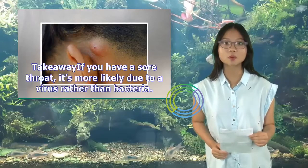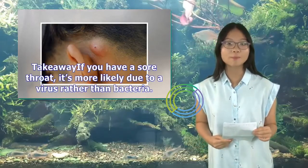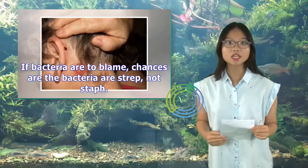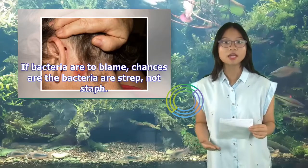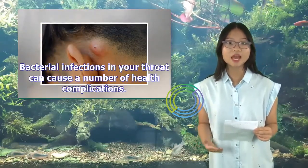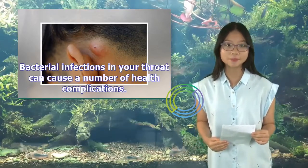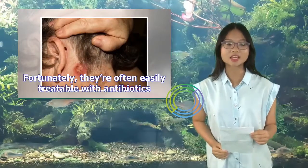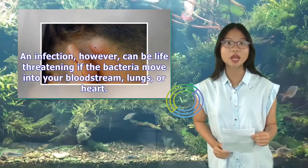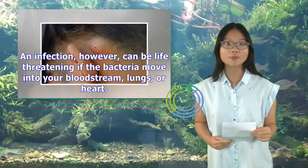Takeaway: if you have a sore throat, it's more likely due to a virus rather than bacteria. If bacteria are to blame, chances are the bacteria are strep, not staph. Bacterial infections in your throat can cause a number of health complications. Fortunately, they're often easily treatable with antibiotics. An infection, however, can be life-threatening if the bacteria move into your bloodstream, lungs, or heart.